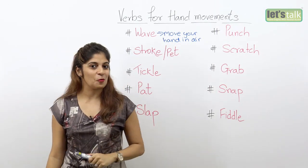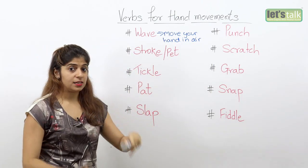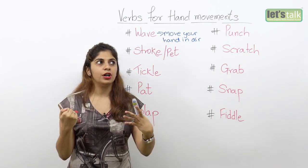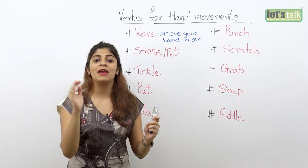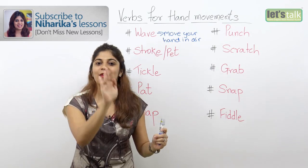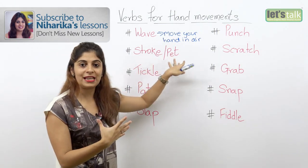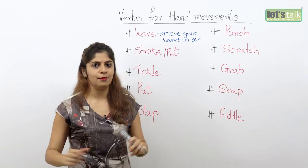Let's have a look at another verb, which is stroke, or even the verb pet. It has the same meaning. So what exactly does it mean? Well, with an open hand, when you make long hand movements, either on someone's skin or on someone's hair, when you're trying to show love to someone, or maybe you are petting an animal's fur, you tend to do this. So it's a very loving gesture, and the exact verb that you use when you are doing this is stroking or petting, like I'm petting a dog. So these are slow, long hand movements.